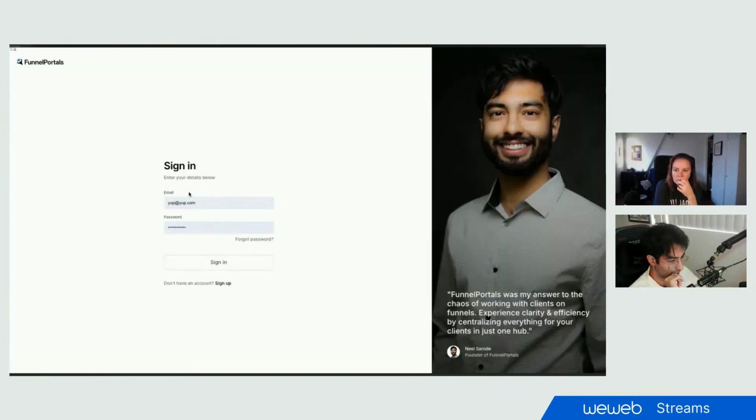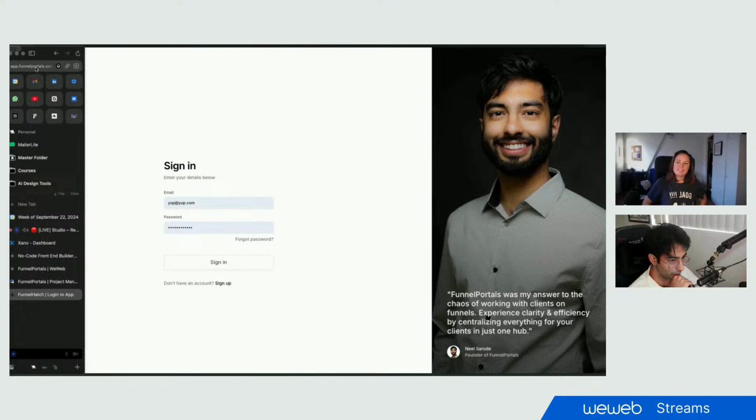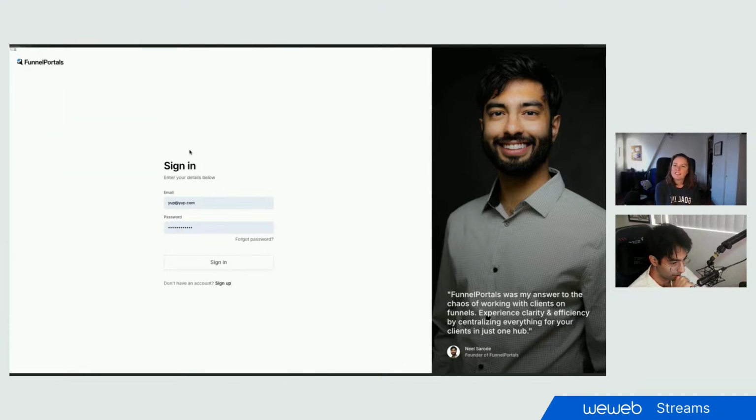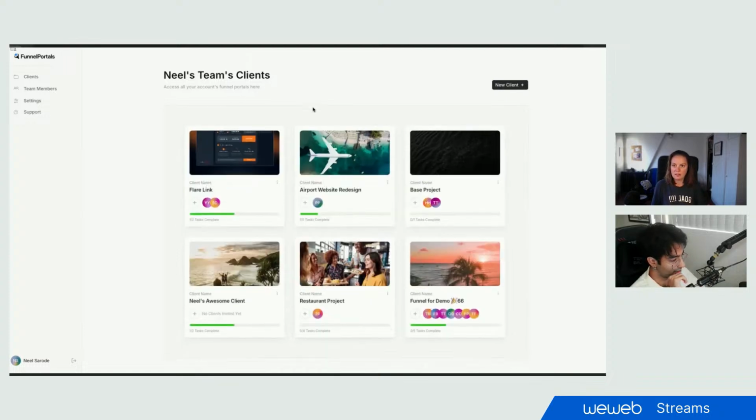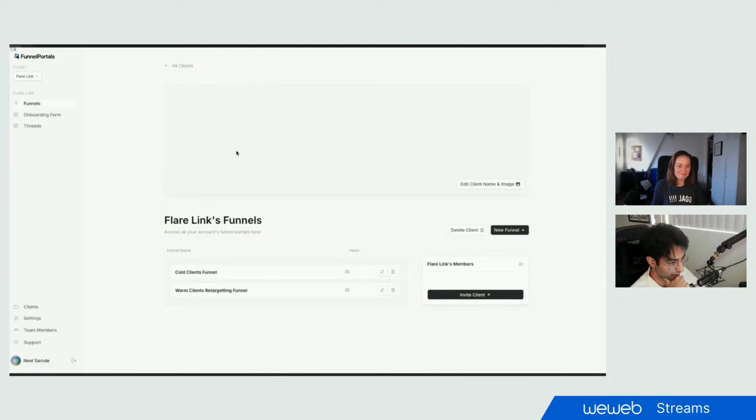So I'll log in here into my demo account. Now we're in WeWeb. You can see that through app.funnelportals.com up here. So I'm going to sign in. You can see here we have our list of clients. This is a demo account, so it's all fake information in here, but I'm going to show you guys anyways. So I click into our first client here, Flare Link.